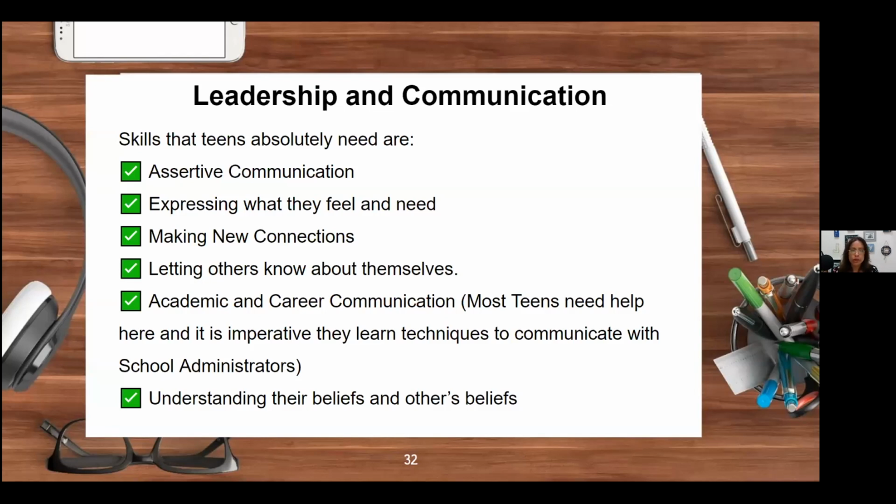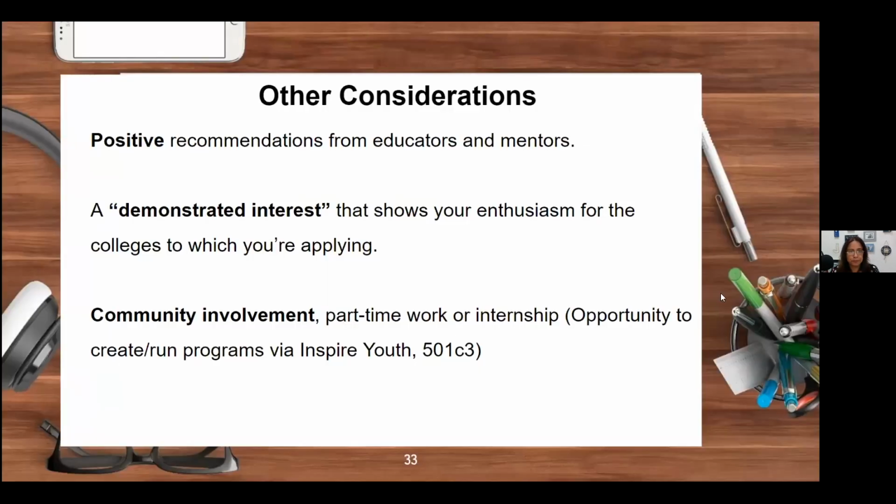Also, understanding your beliefs and knowing how to respect others is extremely important. I had a teen who blurted something out on social media, but it stays forever. Those are the kind of communication skills that a student needs to learn and imbibe.